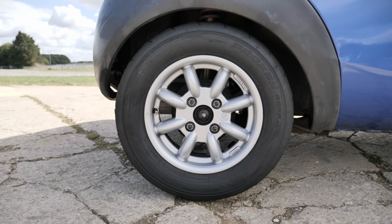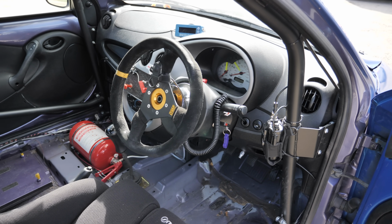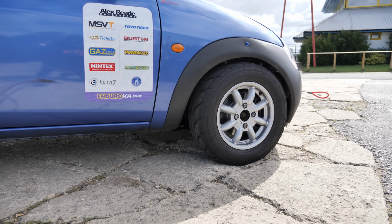Drums on the rear, and you'll find you can brake quite late for the corners, but it will rotate on the brakes. I mean, it's good fun when you get used to that, but the first few times it might surprise you how easily it'll rotate on the brakes. But once you get used to that, I'm sure you'll have a great time.